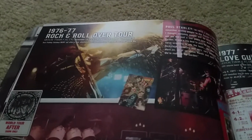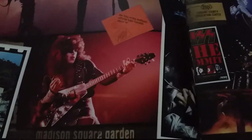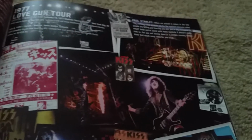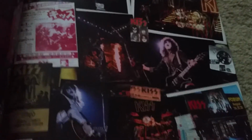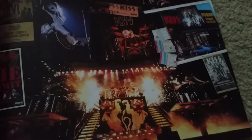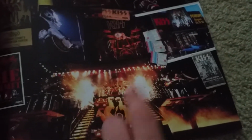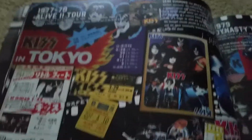Here's a Rock and Roll Over tour. The Love Gun tour. There's the Love Gun tour book, which is pretty rare to find. Well, it's actually kind of common to find. It's just that it's very expensive. The Alive 2 gatefold. The Alive 2 tour.